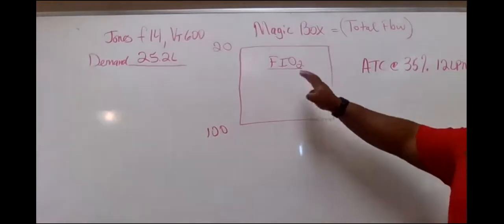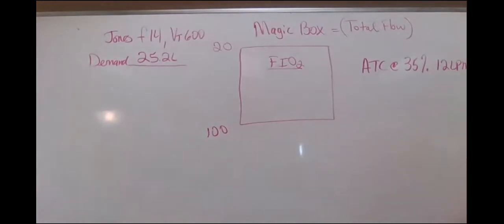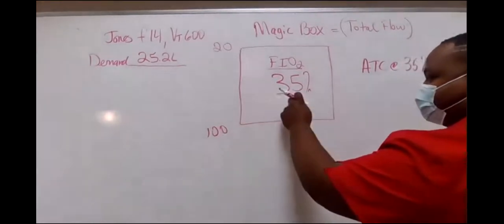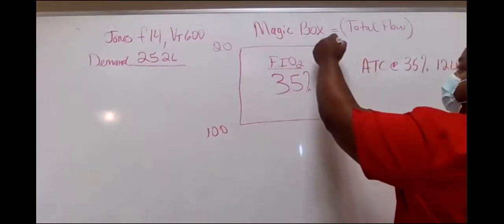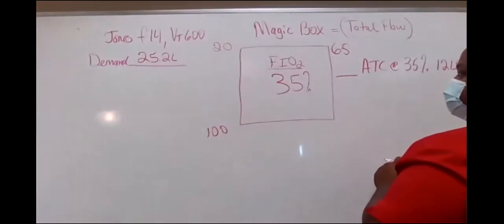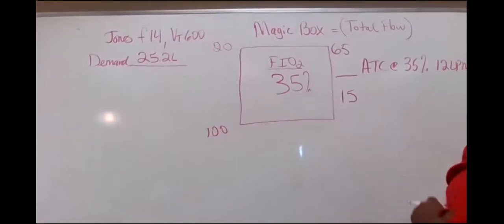Now, let's do the magic box. What is the FiO2 of the device? 35. So you put 35% right there. Now we're going to do a little subtracting. 100 minus 35 is what? 65 goes there. And 35 minus 20 is what? 15. 65 divided by 15 is what?